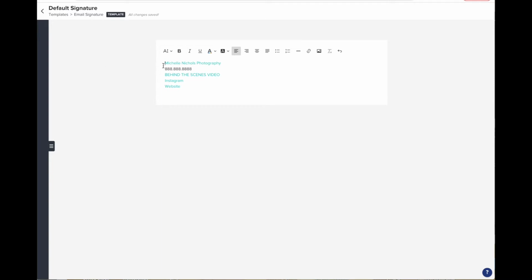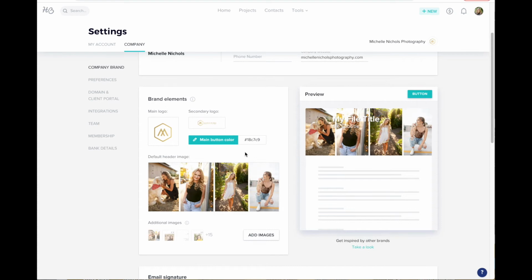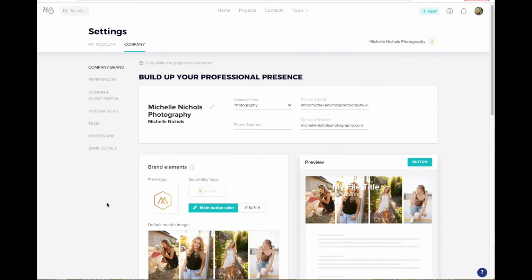You can also add an image if you want, like a bio image here as well, which is really a nice feature to have. And then I forgot to mention that you can edit the colors of your buttons and everything to your brand colors as well by clicking on that and choosing. If you have a hex code, you can just enter it there just to make sure everything is up to code and looks like your brand.